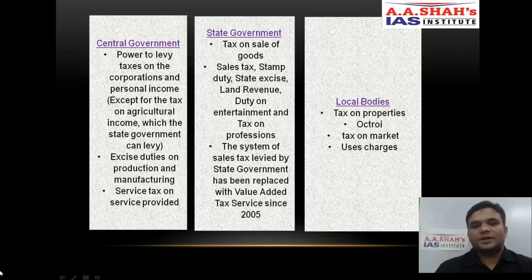Okay, excise duties on production and manufacturing, ये भी सारी चीजें will be levied by the central government. Service tax on service provided. When we go to a restaurant, there is a service tax in your bill. That component is levied by the central government. Always remember that. State government.